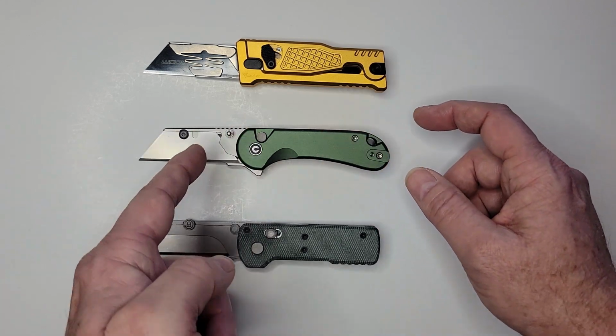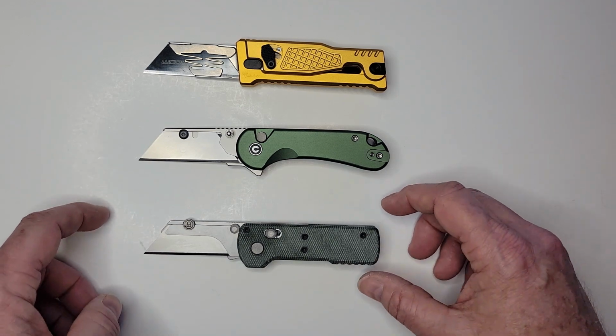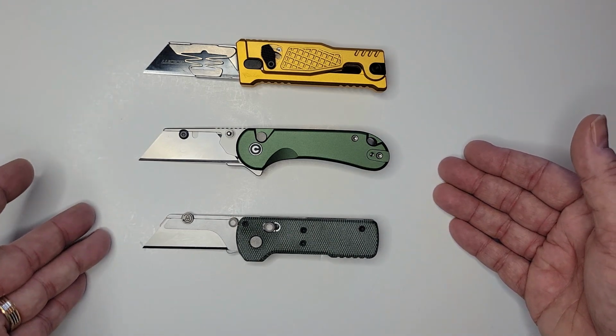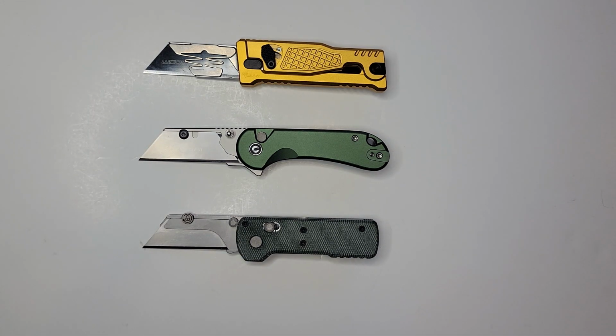You can flip them over. If you want to, you can resharpen these. They're usually probably 440C or something like that. 440A, probably 440A. Who knows? But it is a razor sharp blade that you can go ahead and just throw away, and you don't have to worry about resharpening it.